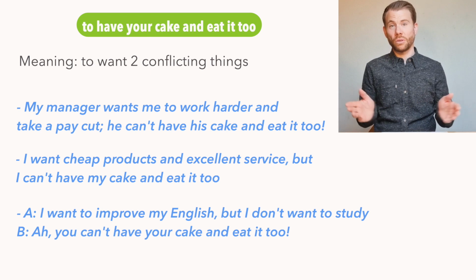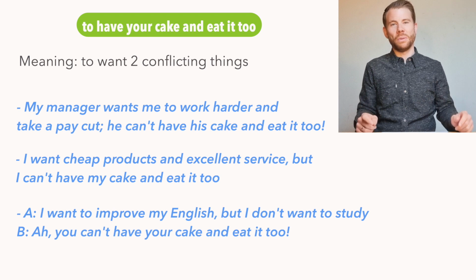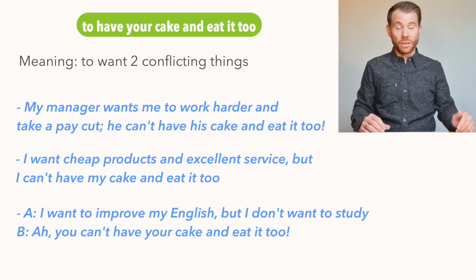Try and use them. I'm sure you'll have a good response, even if you don't remember it word for word. People will probably understand what you wanted to say, and they'll find it funny. It's endearing when non-native speakers use idioms. So give it a go. I really encourage you to try and use these.